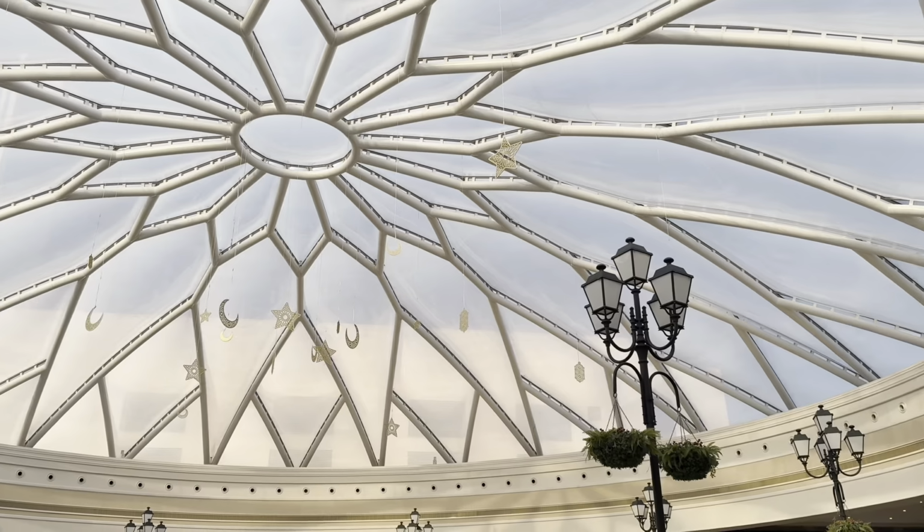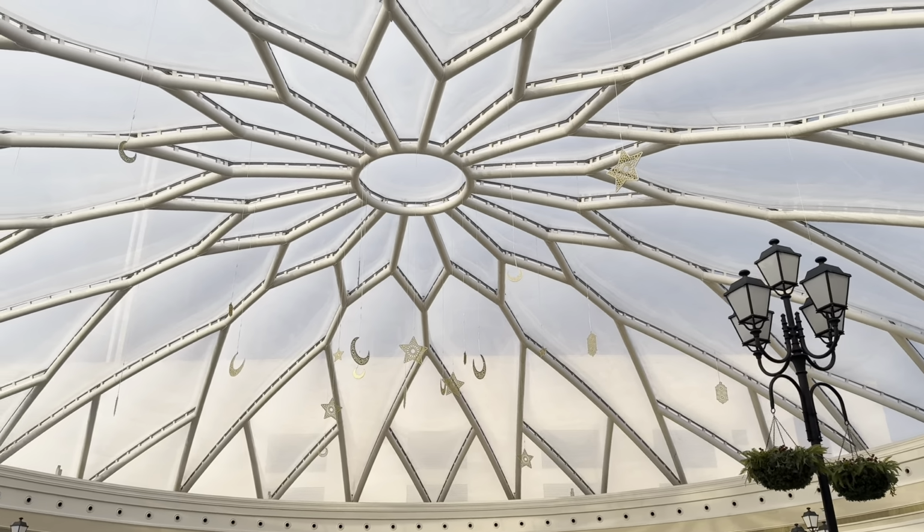I am starting my second day in Avenues Mall. I think there's a few of these around the world, but Kuwait has the biggest one. I think it's one of the biggest malls in the world actually. This is a dome in the middle of the mall. It's very pretty.